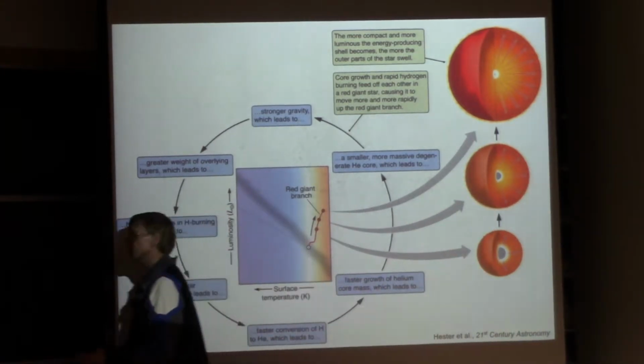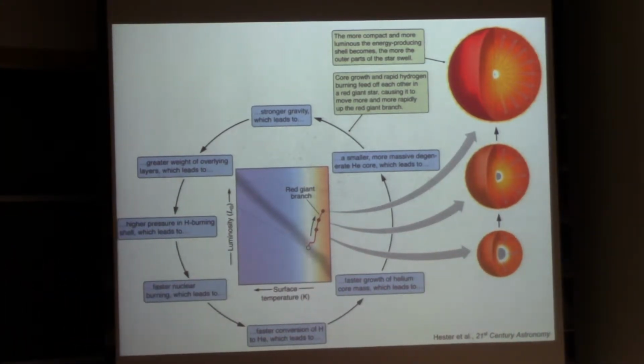Note that literally the weight of the overlying layers is increasing. It's not that the mass of the overlying layers is increasing, it's that the strength of gravity at the surface of the core, where the shell is, is getting higher and higher. If you took Earth's mass and compacted it so that you only had half the present radius of Earth, what would happen to your weight? So imagine shrinking Earth to half its present size.